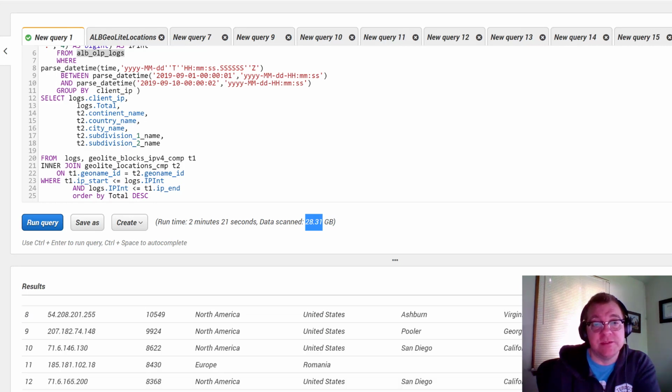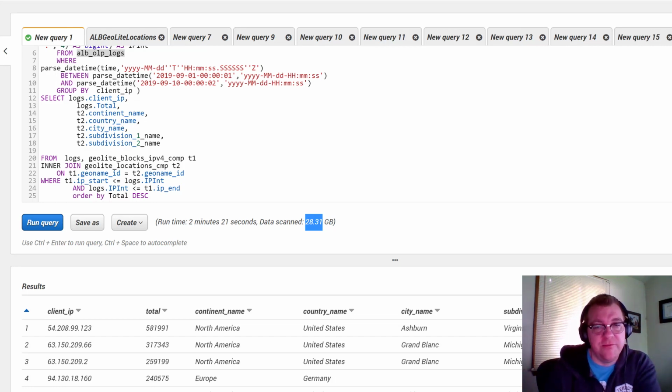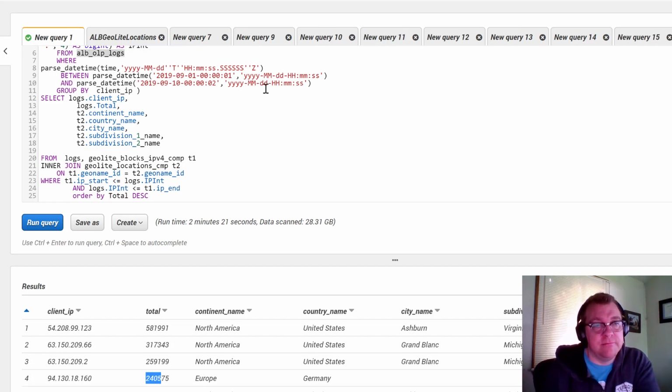Basically what I was doing was trying to map where the large amount of requests were coming from in Amazon's access logs, using the GeoIP database. So I got the client's IP. He made 581,000 requests from Ashburn, Virginia, which is just a big data center city there. There were 240,000 requests in this time frame from Germany. So this is obviously some kind of attack on the site. But this is another example of data sets.